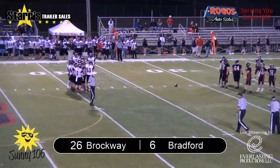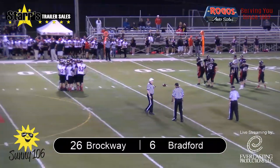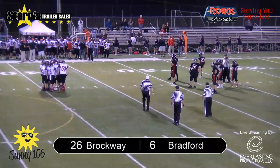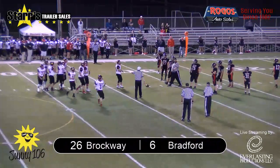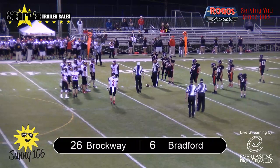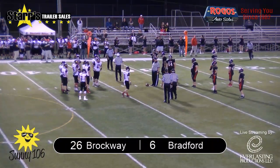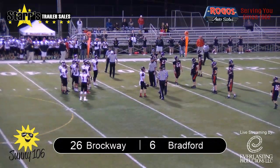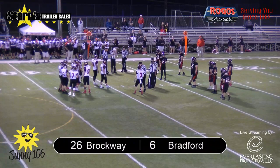Okay, so Bradford will take it at the 32-yard line of Brockway by virtue of that onside kick, which was successful. Not too many are, but that one was. Yeah, I think it was Nuzzo. He did a good job with that kick. Got the ball up in the air. He kicked it at one of our offensive linemen too. So he picked a good person to kick it at as well.